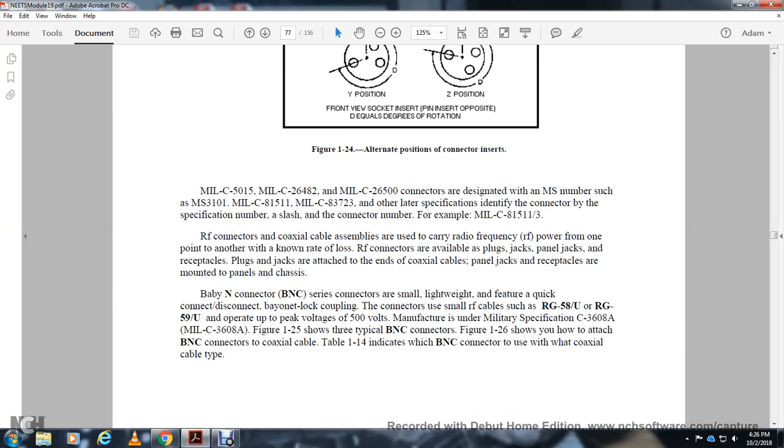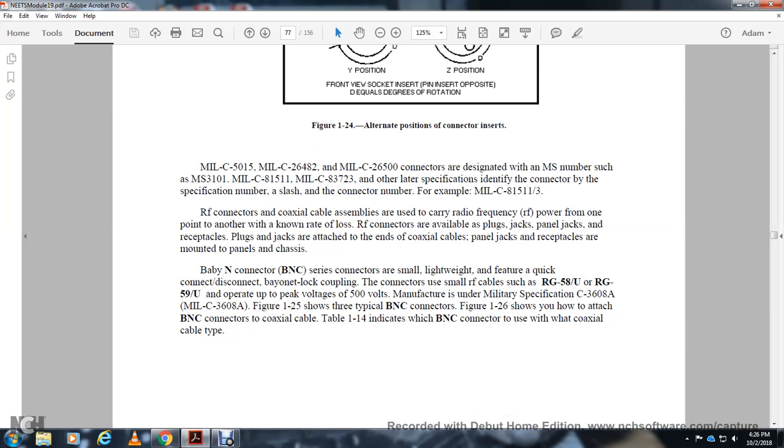Alternating position connector inserts. Mil C 5015, 26482, 26500 connectors designed with the MS number, the MS3101, Mil C 81511, 83723, other later specification, identification connector specification number, splash connector number to the Mil C 81513. Radio frequency connectors, coaxial assembly, carry radio frequency power from one place to another.